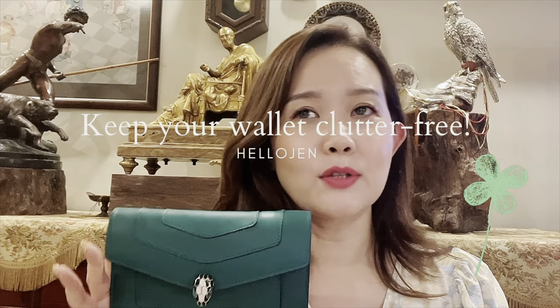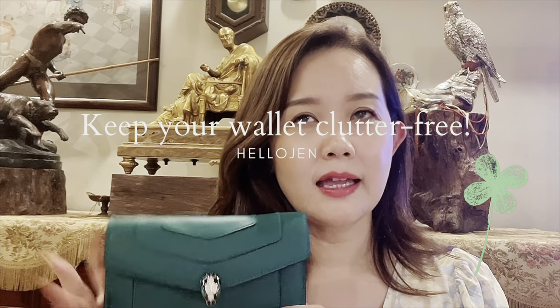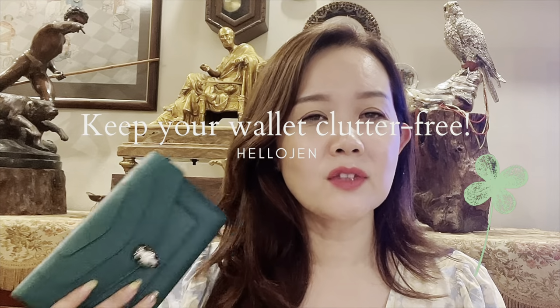And thirdly, which does make a lot of sense, is to keep your wallet organized and not to have random receipts and papers and notes that have nothing to do with money inside your wallet. Your wallet is a home for your money. I'm not sure how effective these tips are, but if it's not too difficult, just give them a try, which I am going to. So those are the tips.